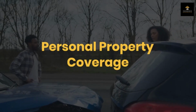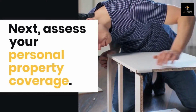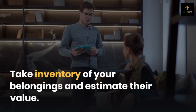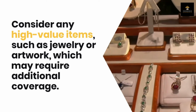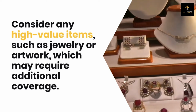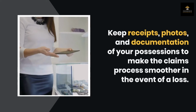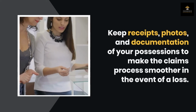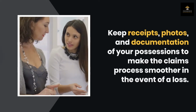Personal property coverage. Next, assess your personal property coverage. Take inventory of your belongings and estimate their value. Consider any high-value items, such as jewelry or artwork, which may require additional coverage. Keep receipts, photos, and documentation of your possessions to make the claims process smoother in the event of a loss.